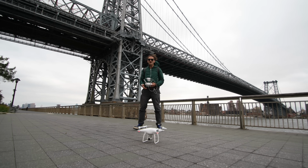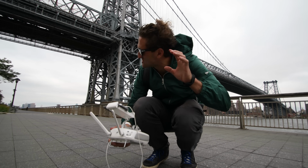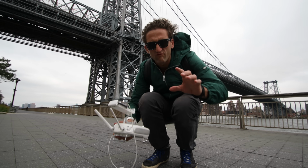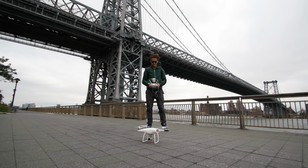Okay, now the moment of truth. I'm gonna fly each of the 3 drones on the same route for a side-by-side comparison. Okay, first up, the Phantom 4. I really wish I had picked a day that wasn't like a stormy, horrible, gale force winds day, but I already started this. Okay, here we go.